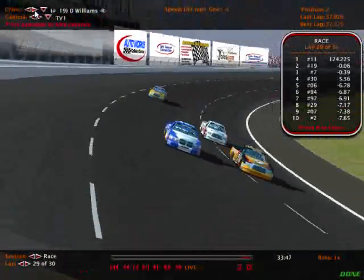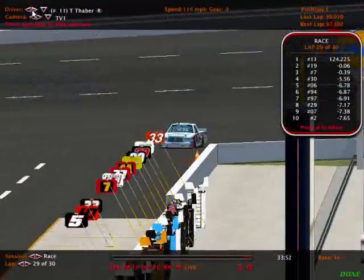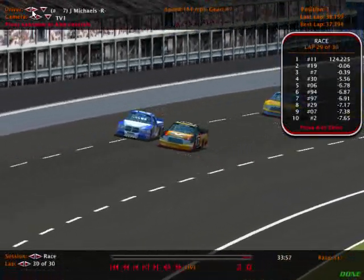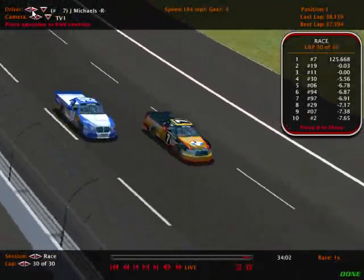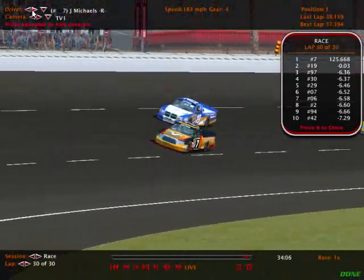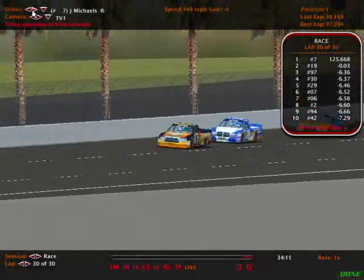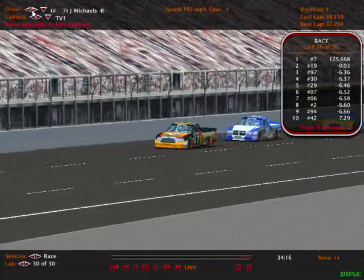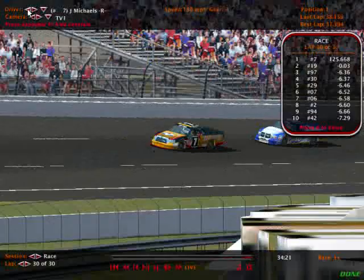Michaels, did he make the move too soon? I don't know. Oh, Faber's coming in. He's got problems. Oh no! Well, the white flag is out. Michaels led that lap. Can he hold off Derek Williams for 1 full lap? It's going to be interesting to see. Williams looking very hungry for his second career win. He is right there, but he's got to find the slingshot. He has to pull a slingshot on the 7.